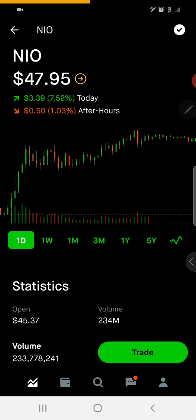NIO can either be one of the best things, which can be the new Apple or Tesla, which I doubt, or it can be the worst thing and a lot of people are going to lose a lot of money. So if you want to swing trade this stock, go for it. But is it a future growth stock? I honestly don't think it's going to be. It's getting too much hype, and it hasn't shown anything where it deserves that hype.